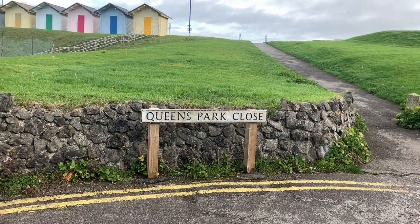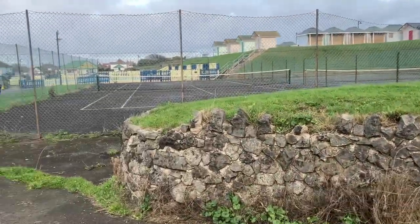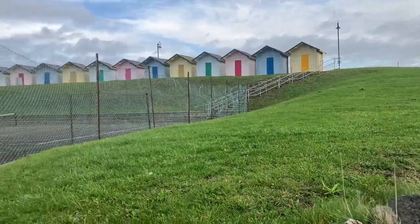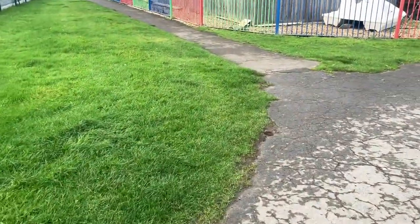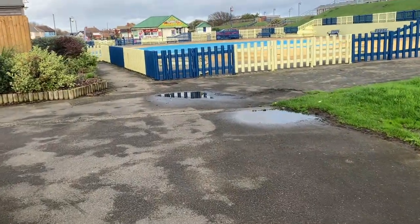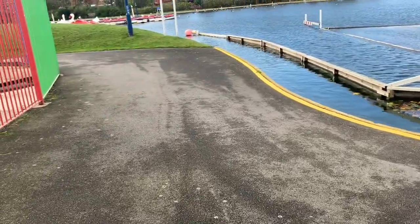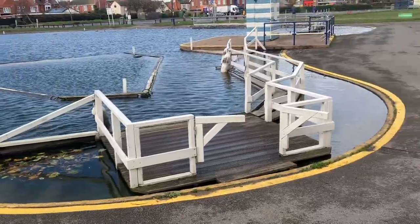Well, we're at the Queen's Park. This is Queen's Park Close. I think it's still Mablethorpe. Could be Trusthorpe. I think it's Mablethorpe. Well, you bring the kids anyway. You see the beach huts. And the sea's just over that wall. Let's go that way in a minute. Bit windy. Well, first day of November today, so not surprisingly, the paddling pool's empty. And boats are all tied up, look, and swans. Wow, it's very quiet.